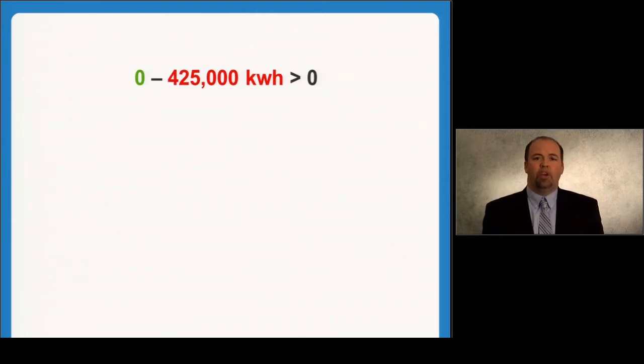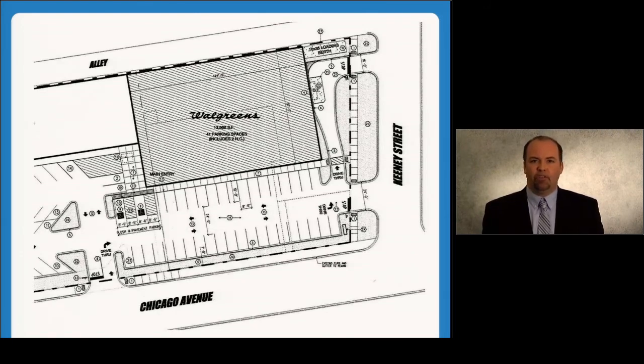So we try to solve for the equation. No renewable energy minus 425,000 kilowatt hours. Obviously, that doesn't work, but we knew it wasn't going to work because we haven't looked at renewable energy yet. So for our first pass at renewable energy, we're going to focus on solar and wind. Those seem to be the two that would help us the most towards our goal.